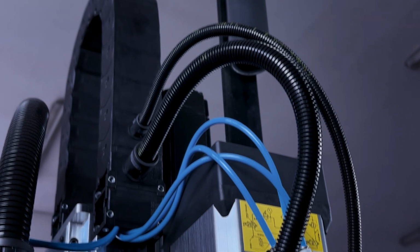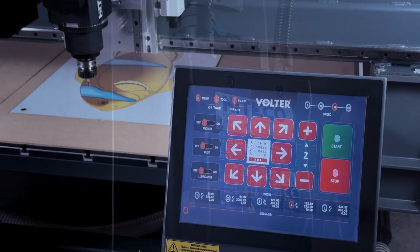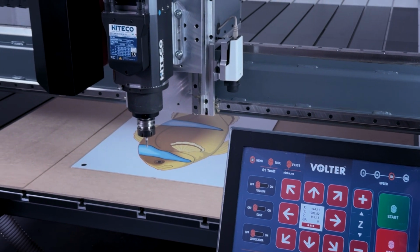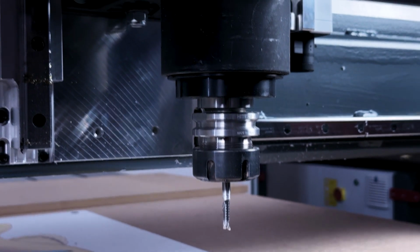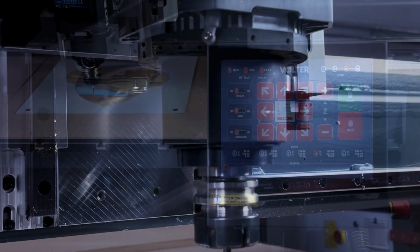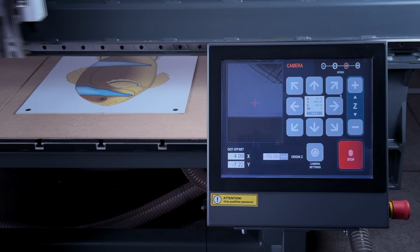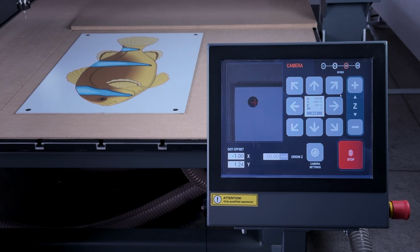It is designed to provide automatic correction when cutting printed materials, detecting even minor shifts in position. This technology is ideal for companies specializing in signage, exhibition graphics, branded displays, and other printed applications where precise alignment is critical. As the camera moves across the sheet, it scans registration marks, small black points placed around the printed design. Using these marks, the machine instantly adjusts the cutting path to match the material's actual placement, whether it is rotated, offset, or slightly skewed.